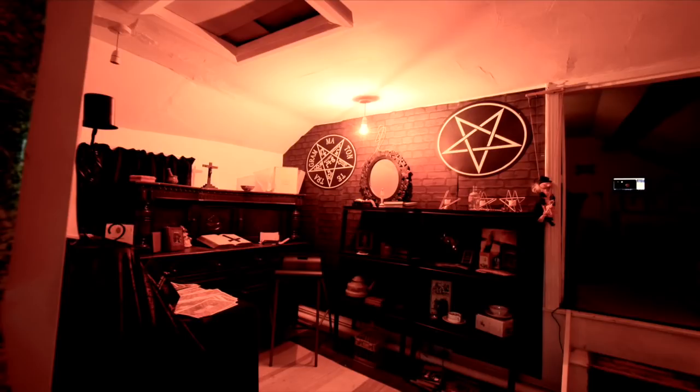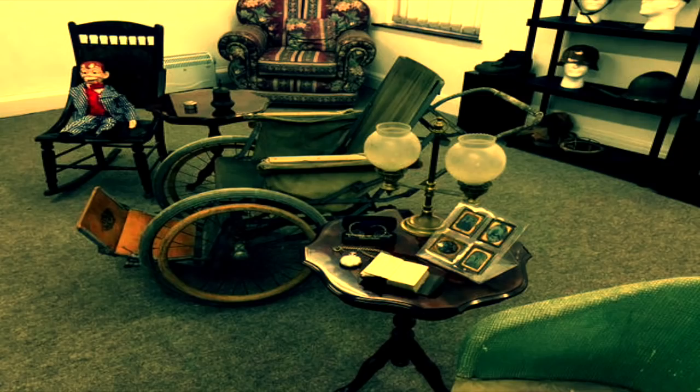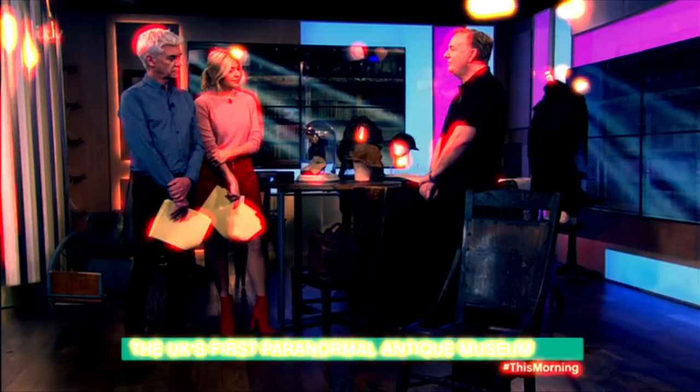Based in Hinckley, the first of its kind in the UK, the Haunted Antiques Paranormal Research Centre houses a collection of artefacts that are alleged to have paranormal phenomena attached to them. Carefully collected by owner Neil Packer, his passion for the paranormal and haunted artefacts has taken the media by storm, featuring on radio, in newspapers, and on the popular TV show This Morning. HBI just had to investigate this unique location.